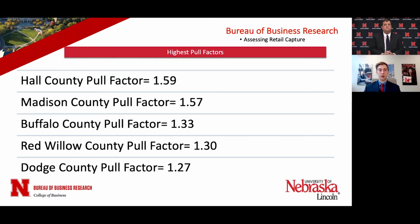These are the 5 counties with the highest pull factors in Nebraska. That would be Hall County, Madison County, Buffalo County, Red Willow County, and Dodge County.